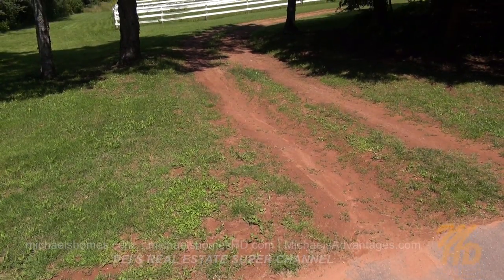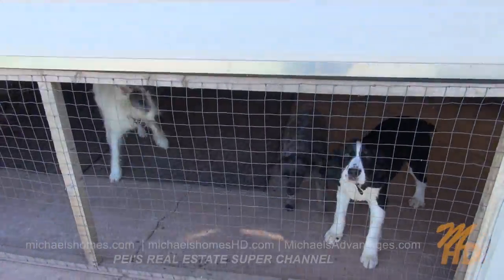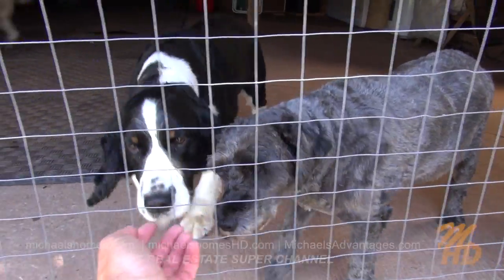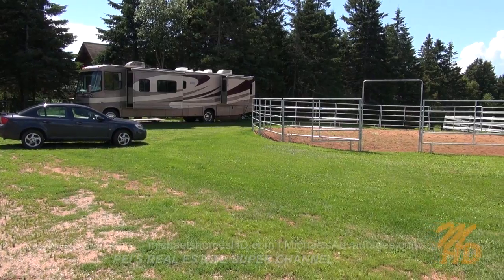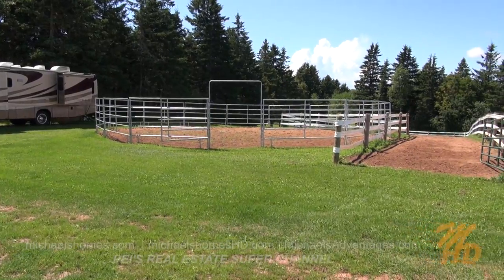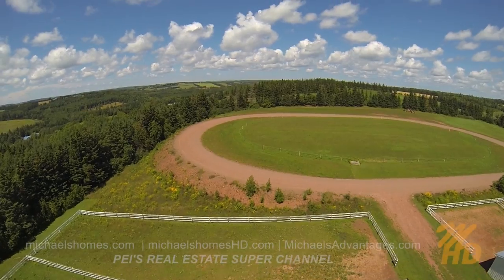Next, we're gonna go up this path to the right or behind the house and see what we can find. It comes with a built-in alarm system. These three little fellas here, aren't they cute? Hello. Hey, puppy. If you're planning to move to PEI, this is really the ultimate. We have a hookup for an RV there, complete with water and electricity and so forth. We have a round pen that was installed at a cost of about $5,000 or more.